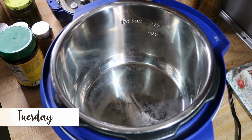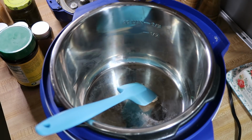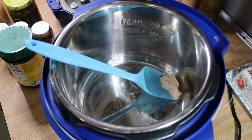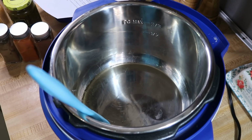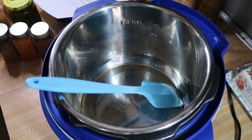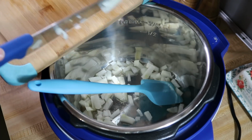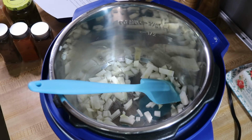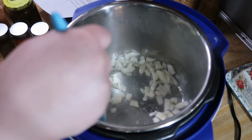Tuesday night we had nachos, and I tried a new recipe for refried beans. This time I did an Instant Pot recipe. So I will have that full recipe linked down below that I used. I started off by adding some bacon grease to the bottom of my Instant Pot and letting that get hot. The recipe said your choice of oil, and typically in refried beans you use like lard, so I thought the bacon grease would give a nice flavor.